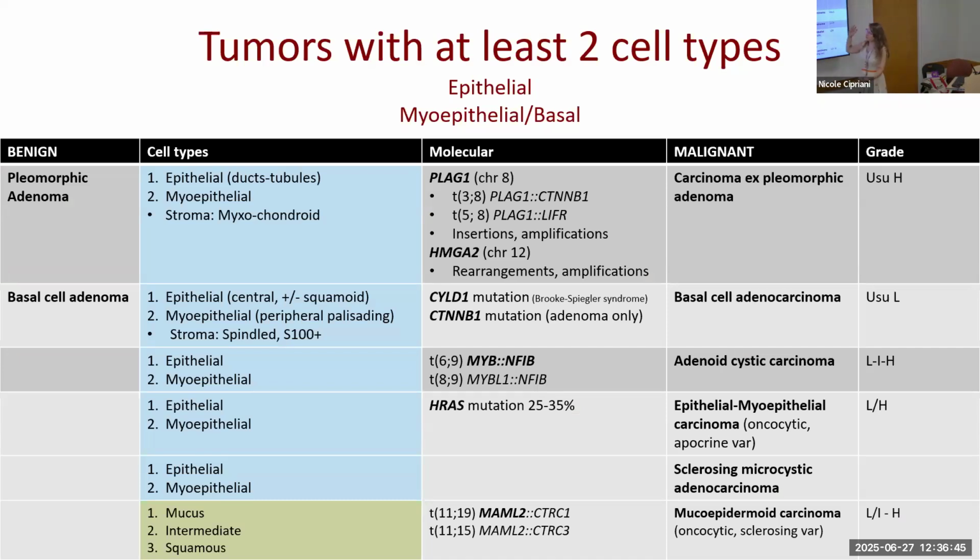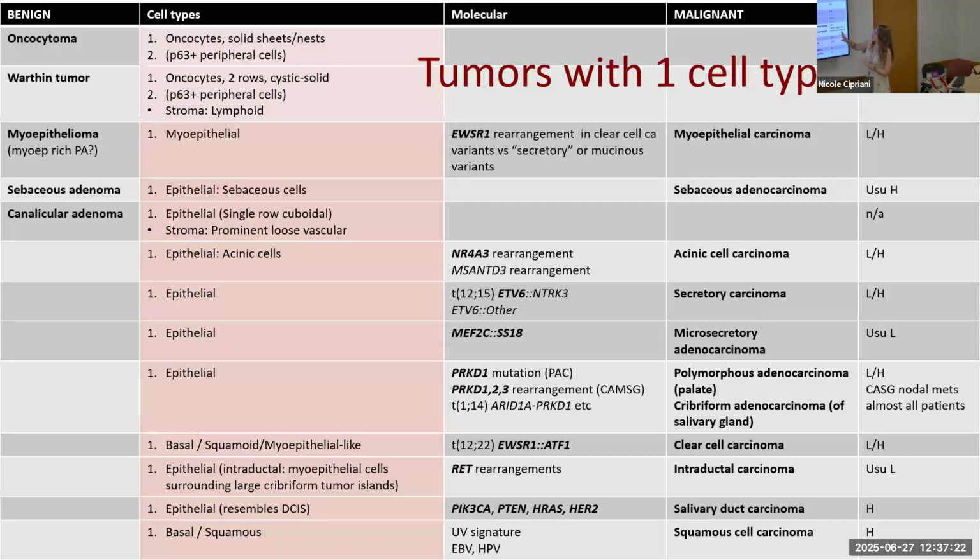So when you outline your tumors into your biphasic or your monophasic, you can then apply your knowledge of molecular to know what subspecific category these might be in, right? So pleomorphic adenomas have PLAG1 and HMGA2 gene rearrangements. Basal cell adenomas and basal cell adenocarcinomas have CYLD and beta-catenin. We already said adenoid cystic has MYB or MYBL1. Epithelial-myoepithelial carcinoma has HRAS mutation. Mucoep has MAML2 fusion. Nothing yet known for sclerosing microcystic. Your oncocytic neoplasms have no known genetics, but the rest mostly do.